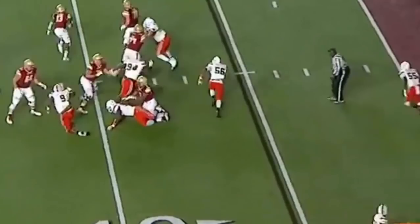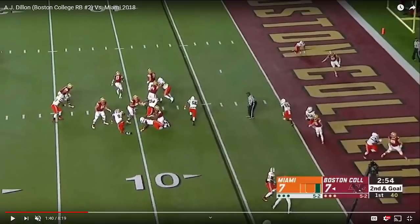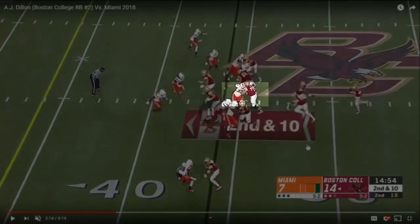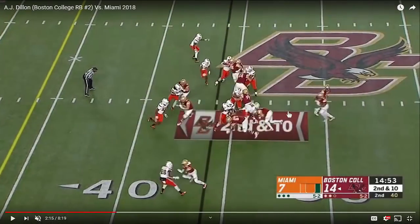Well, good form in terms of working across the body. We're going to see another nice example of good reading by Dillon with a fullback lead. You're going to see right here, there's penetration coming to the inside. He reads the penetration, cutting off this lead block to the inside here.